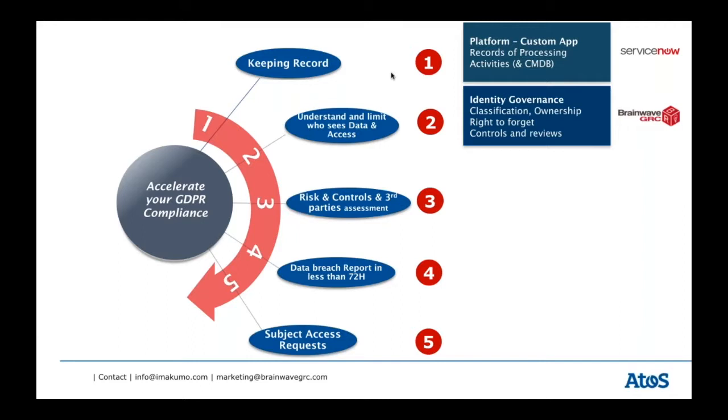So you will be able to check all the access rights to the personal data with regards also to the HR context, because Brainwave GRC allows to import all the information about the HR organizations, the HR job titles, etc., so that you will be able to check if the access is legitimate with regards to the people's responsibilities. So this is step 2 that will allow you to understand and limit who sees data and access in your organizations.